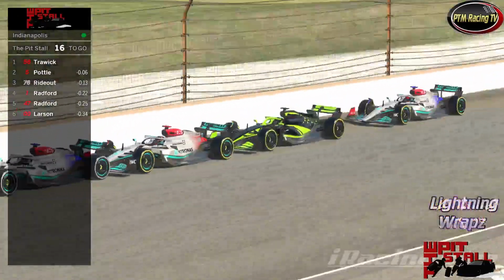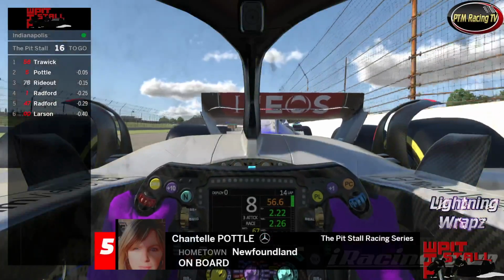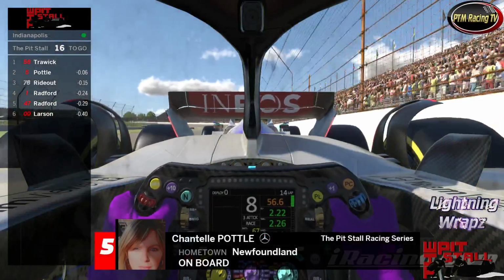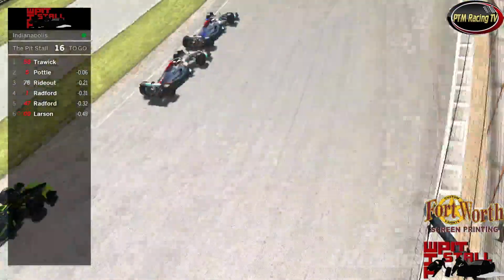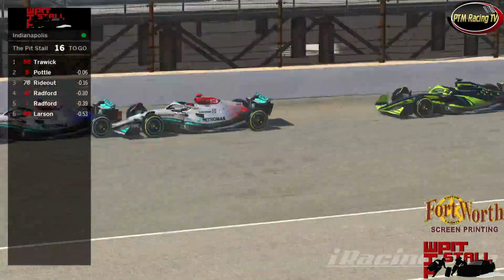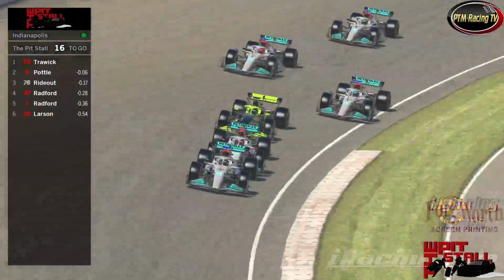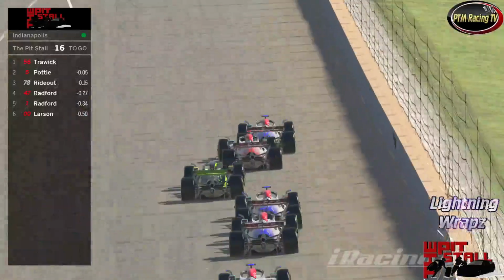Back into the... Oh, my word. Back into the single file Wrapz zone. And they somehow managed to put everybody right where they needed to. Treywick trying to hold off Pottle. Pottle is literally putting every bit of that bumper to him. And you can see right there, she's getting every bit of him there. She's catching every little corner and catching a little spot.